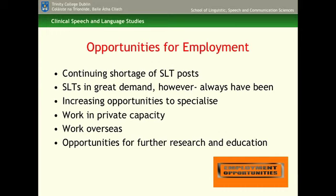So the opportunities for employment: there is a continuing shortage of SLT posts at the moment with cutbacks and everything. However, there is a great demand for the service, as there always has been. Waiting lists are very, very high. There are increasing opportunities to specialise and work in a private capacity. That is really growing at the moment, as in the public sector the jobs just aren't being filled.